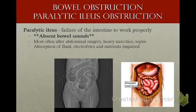I don't know if he never looked at the x-ray or what happened with the patient, but he ended up from this paralytic ileus becoming septic and dying of this paralytic ileus. So again, it's a sad story, a very overdramatic story, but unfortunately it did happen.